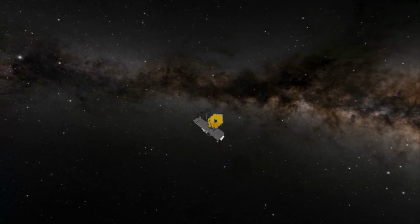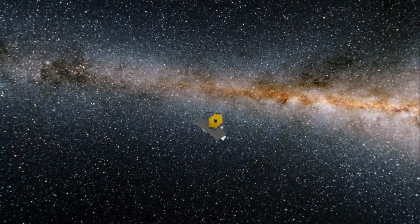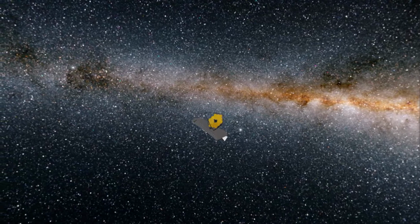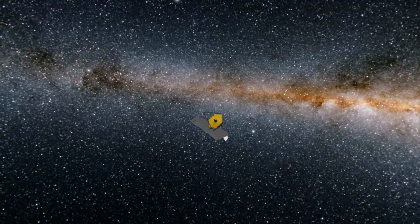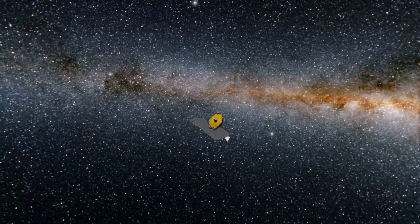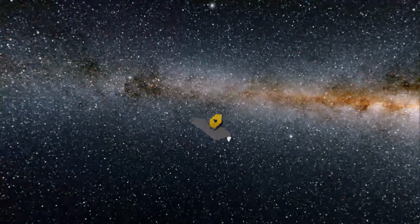Now let's switch to a different wavelength, like put on different eyes. And Micah has just switched it to infrared light. This is a light that James Webb is going to be optimized for. And what you can see right away is those dark spots of the Milky Way just came to life. And you see that there's color to them. And you can even see stars that are in those dark areas.